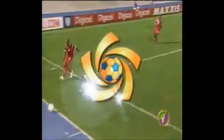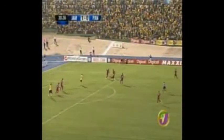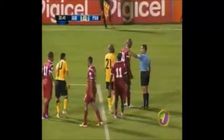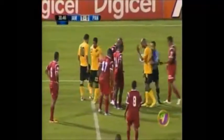And then the ball is given away. This is Joel McAnuff with the ball. Beckford heads to the back post. Still McAnuff. Knocked over just at the top of the box. Jamaicans want a penalty. Clearly it was outside the box. I think it was at the half line, the Jamaicans would want the penalty.